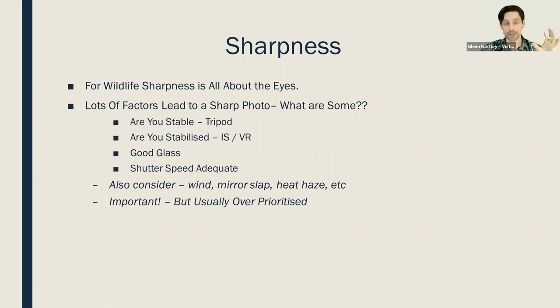One of the most frustrating things in the field when it happens is heat haze. And it can happen when you wouldn't really expect it. I find the worst heat haze I've ever had is always up in the tundra, up in the far north. The sun beats down on the cold ground just enough to heat it up and have those little shimmering waves, and it becomes actually impossible to take a sharp photo. Super frustrating when that happens. So lots of things can lead to a sharp or not sharp photo.